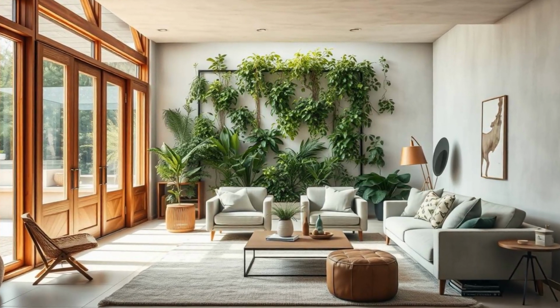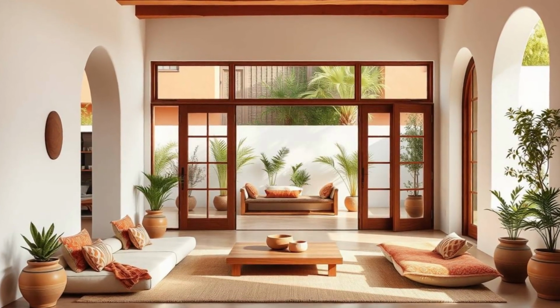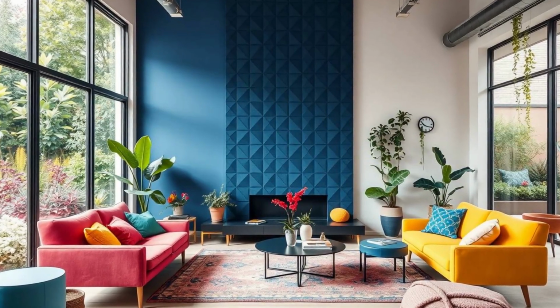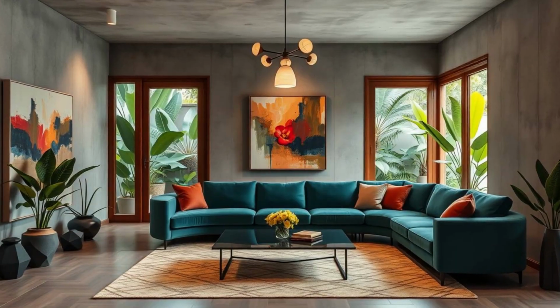Precisely. And things like sliding or folding door systems add that flexibility. You can literally open up the whole wall when the weather's nice. Maximum fresh air, maximum light. Makes sense. And those big glass areas, they act like picture frames, don't they? The garden becomes this dynamic piece of art right there in your room.